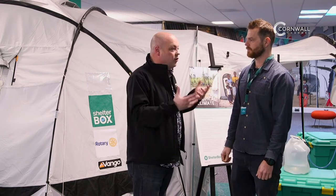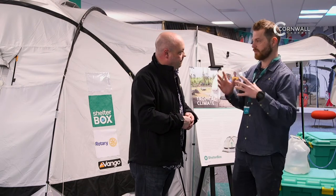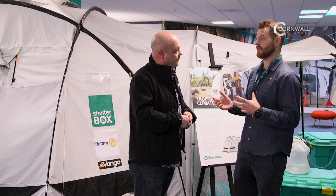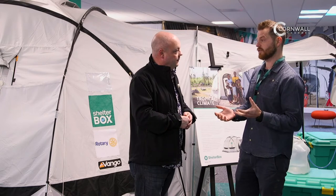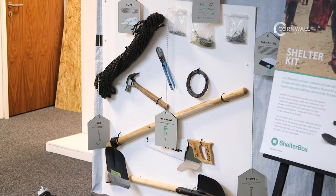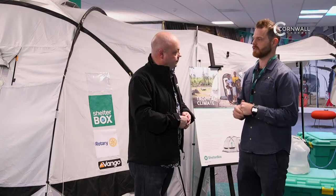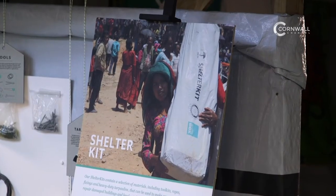And what's the average cost then, or if there is an average cost, of sending one of these boxes out? Yeah, so the boxes with everything in cost around £590, and that's a fundraising figure that includes shipping it around the world. We also have another bit of kit called a shelter kit, which is essentially a big toolkit with tarpaulins and things like that. They're a bit cheaper, they cost £69, and they're another flexible solution to provide emergency shelter.